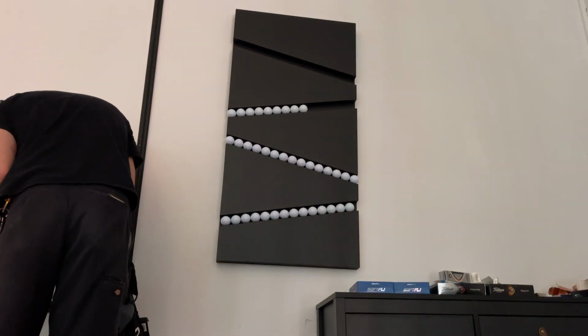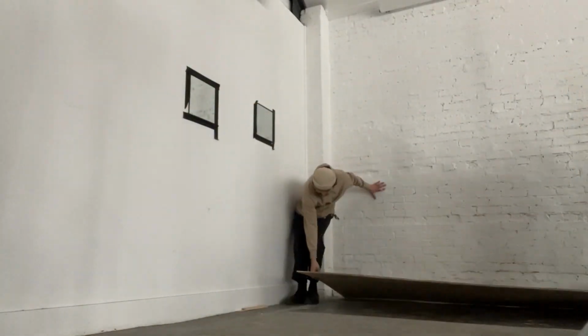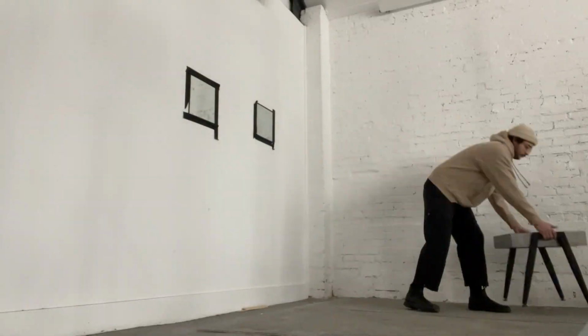Also, full disclosure, I forgot to bring my tripod to set, so I couldn't really get any good angles or remember to actually film anything. However, I did remember to film the set, which actually turned out really fun.